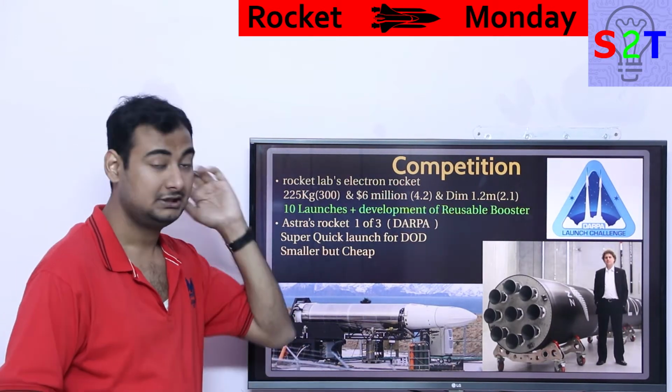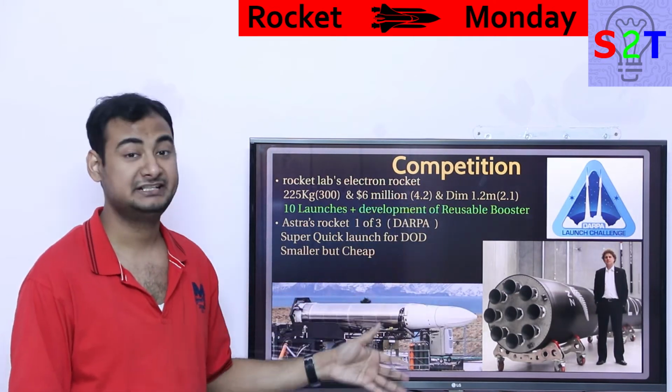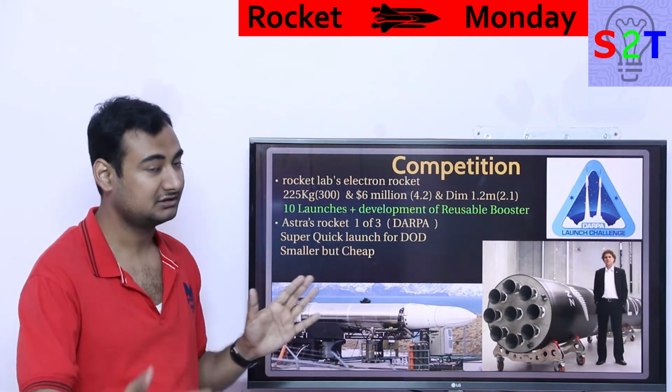However, you have to understand this. While ISRO is building this rocket, they have already made it and launched it. They have 10 successful launches under their belt. So they are time tested.